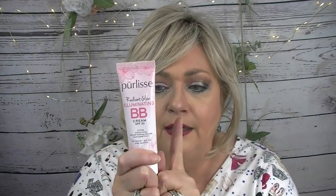I mix this. This is too light for me. I could use just this, but the color's too light. This color is light medium. I got this from Ipsy. I remember purchasing it like it was an add-on or something and thinking light medium would probably work. And it's just way too light for me. Here, let me get a little out and put it on my hand. See, it's too light for my skin.